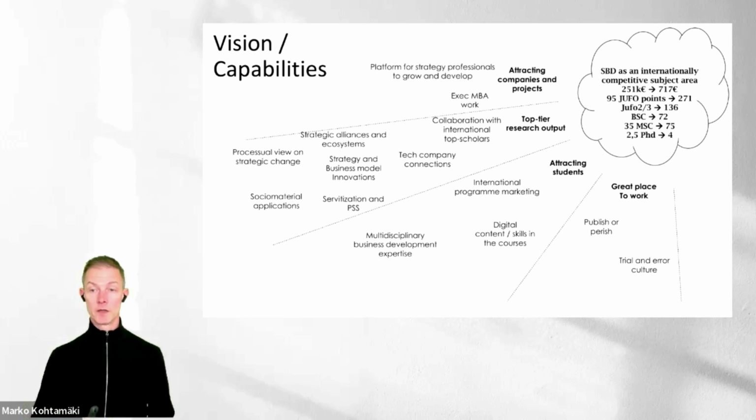Great place to work. We try to establish the idea and constantly implement the idea of a trial and error culture, but also to acknowledge the idea of publish or perish, meaning that we embrace the publication culture, that we need to strive in terms of top-tier academic publishing if we want to compete in the international markets.